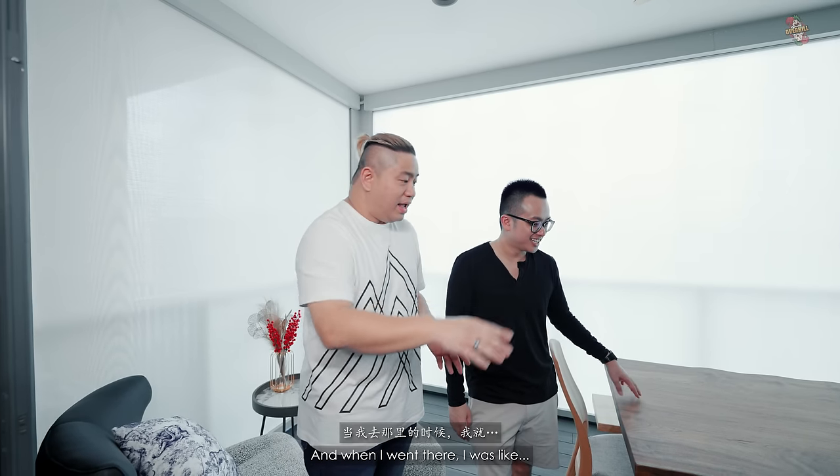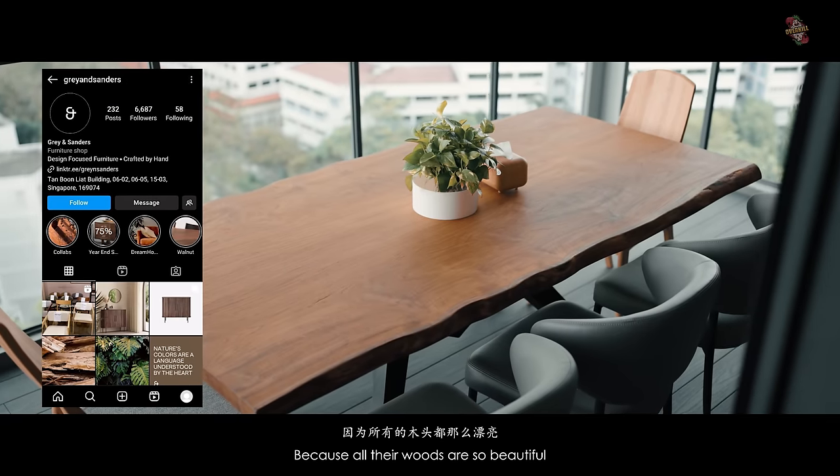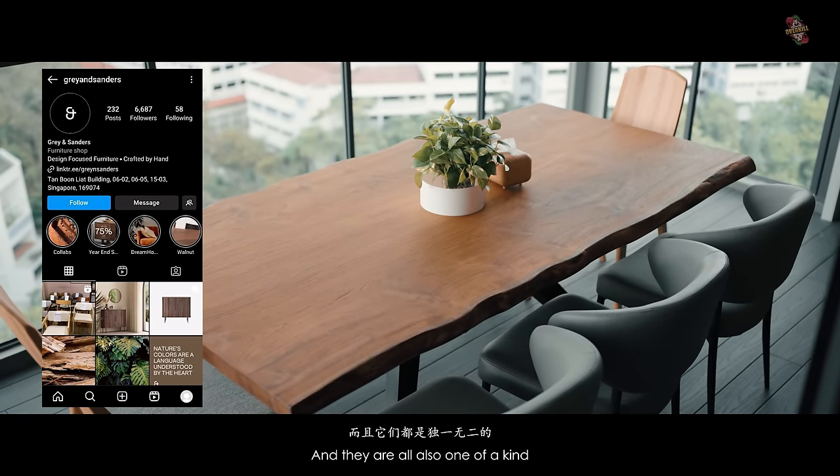When I was looking for a wooden table, I texted this guru, and he said, bro, don't even look anywhere else. Look no further. Gray and Sanders, they have what you need. And when I went there, I was like, wow, which one do you choose? All their woods are so beautiful. All beautiful, also one of a kind.